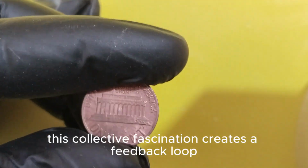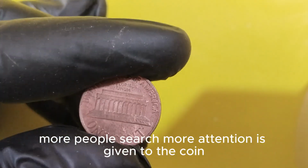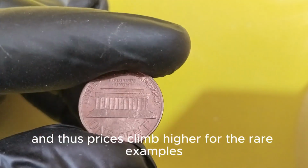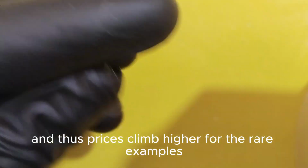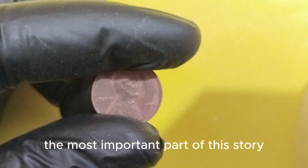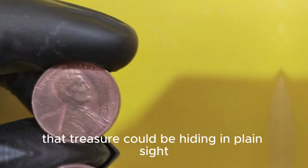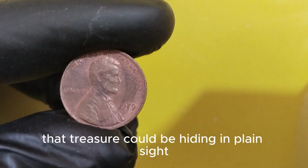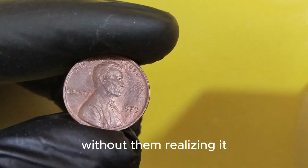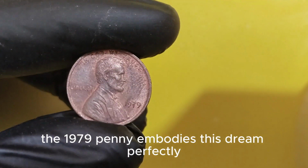This collective fascination creates a feedback loop. More people search, more attention is given to the coin, more demand arises, and thus prices climb higher for the rare examples. The psychology of the hunt is perhaps the most important part of this story. People are drawn to the idea that treasure could be hiding in plain sight, that wealth could be waiting in their pocket without them realizing it. The 1979 penny embodies this dream perfectly.